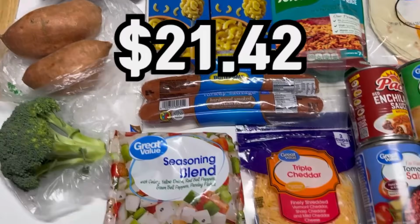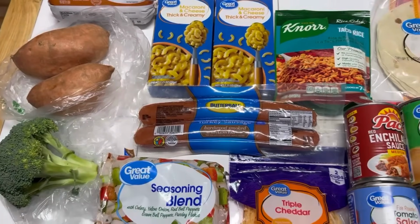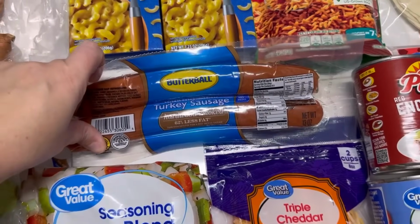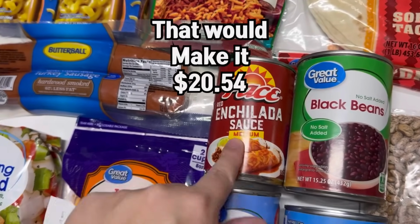Our total for all of this was $21.42. Now, I'm happy with that. I'm golden with that, all right? You can save money and get this a little cheaper if you get the John Morrell smoked sausage, if they have it. And you can save a little money if you get the Great Value Enchilada Sauce.